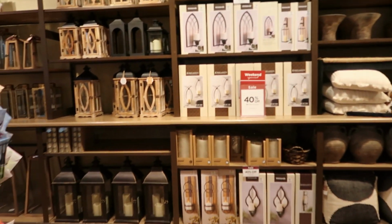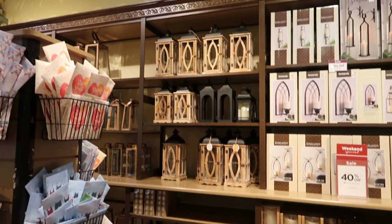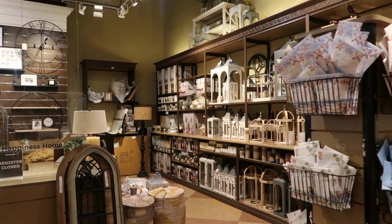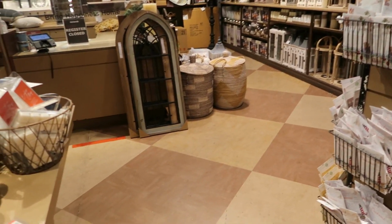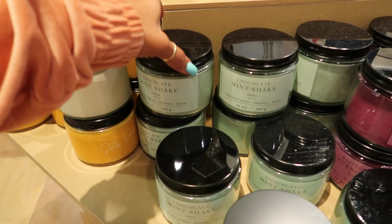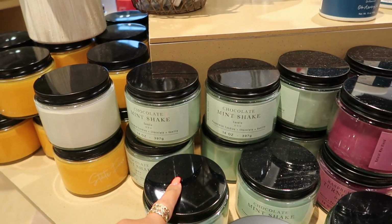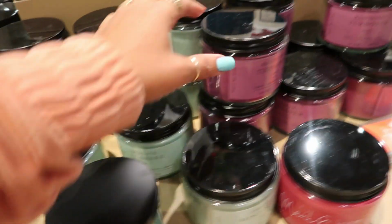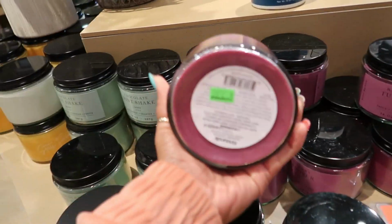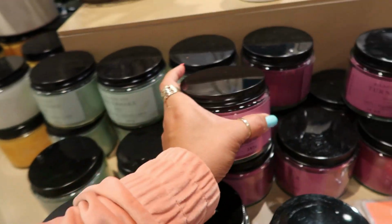All right, you guys, we are on the opposite side of the store, so I think we pretty much covered everything. Just got the lanterns all on that side wall. Some baskets. Mint chocolate mint shake candle. Wow. Raspberry turnover. Clearance, $7.97.